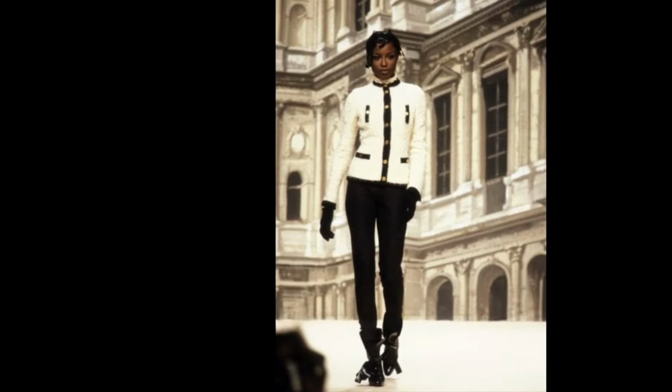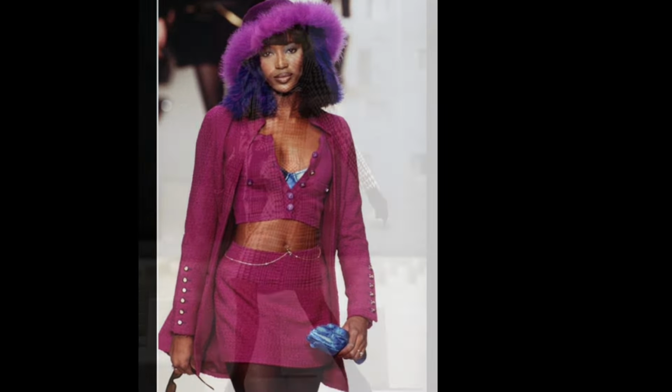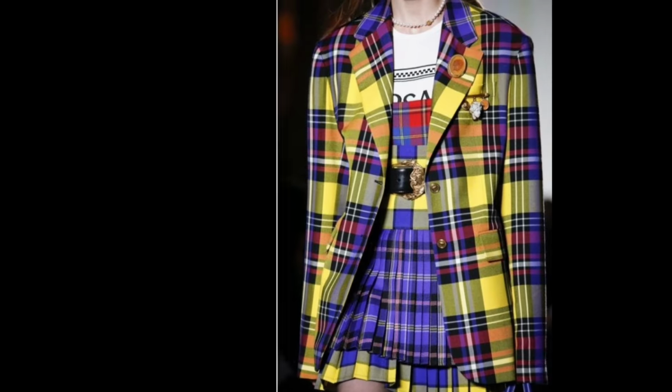And I would definitely make two skirts to go with each jacket, because that way it will age well. And also you can always take one to the dry cleaner and still have a whole suit to wear. So that's about it. Thank you very much for watching.